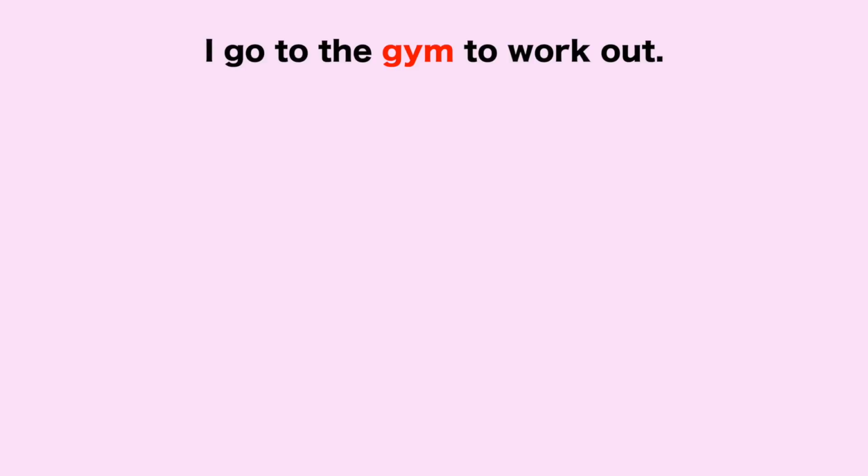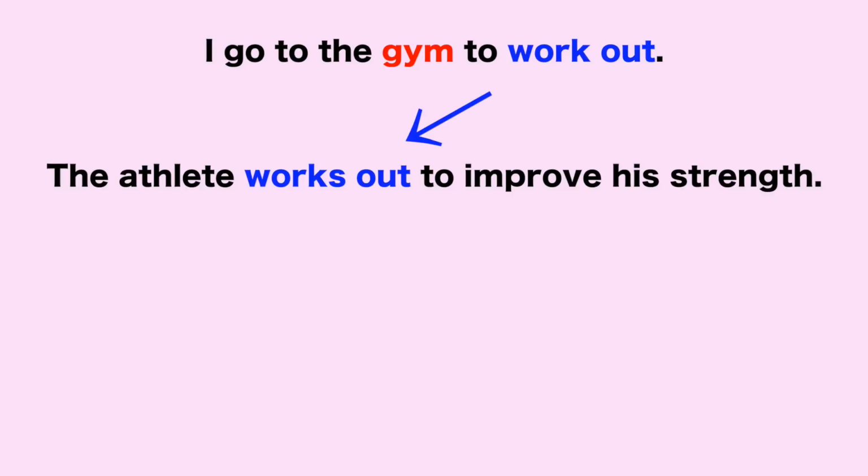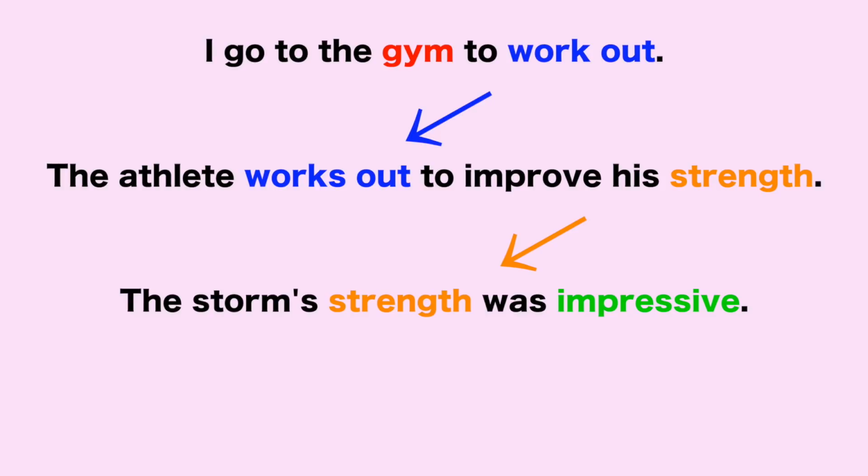So let's say I want to learn the word for gym. Let's say I find a sentence, I go to the gym to work out. I want to use that sentence to learn gym, but I also don't know the word for workout. So then I want to also learn workout. So I'm going to look for another sentence. The athlete works out to improve his strength. And then let's say I don't know the word for strength, then I'll learn that too. And so this is how I kind of play tag. I connect all these sentences. And that way I'm building a network in my head of interconnected ideas and concepts and not just isolated words that I'm memorizing. This allows me to continually be exposed to all the words I learn in the background as I'm learning more new words.